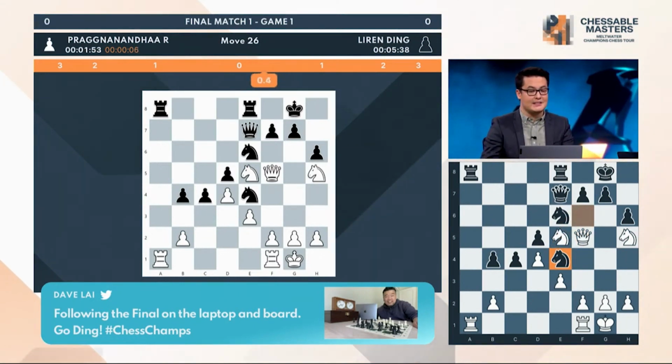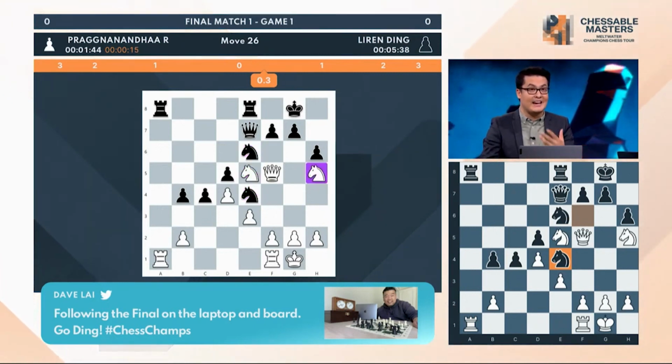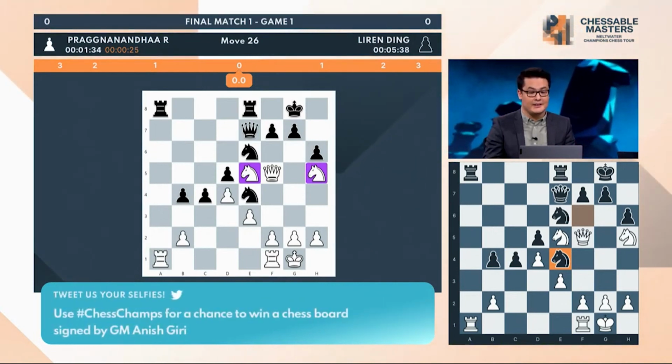Ding jumps into the center. Really brave. These knights now make quite a nice impression. But, okay, is white's knight strong on the side of the board? Is it actually threatening anything? That is the question for Pragg. If he can utilize his 2 knights now to form some kind of attack against the black king, he's doing great. But if he can't attack the black king, then they just look silly, these knights.